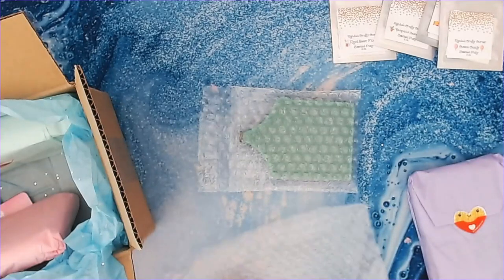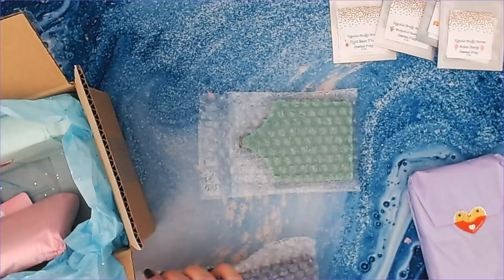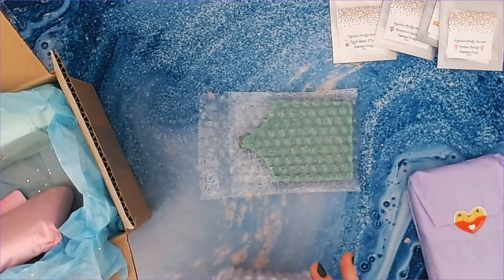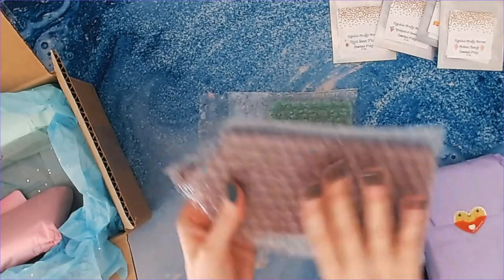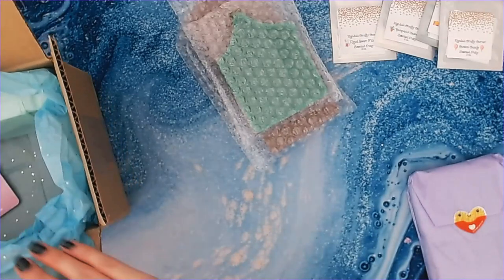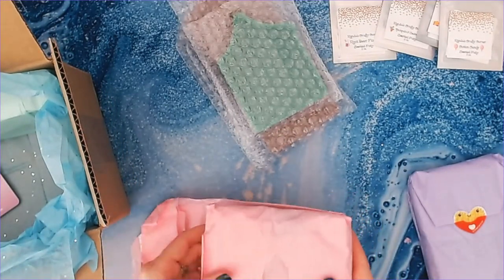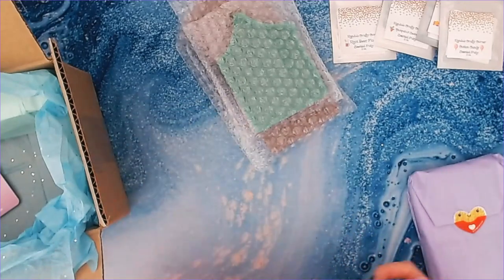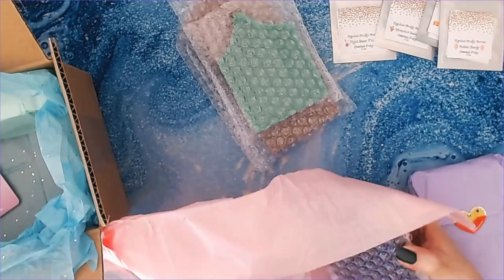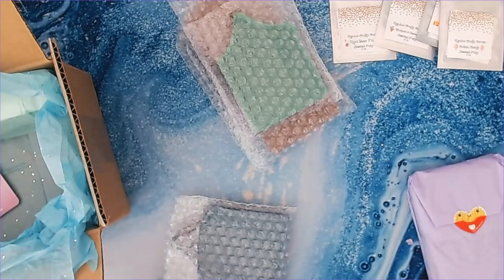All right. So that is a large tray. Okay. Large tray, little tray. All right. This is another small tray. Like I said, one of them I ordered, and one set is for the giveaway.